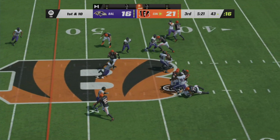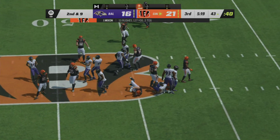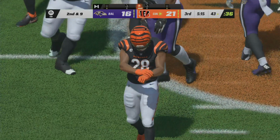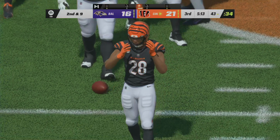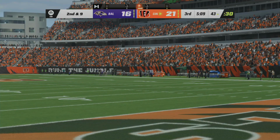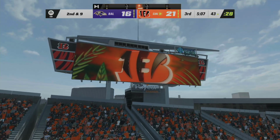Burrow going to give this to Mixon. Just a yard on the pickup there, and it'll bring up a 2nd and 9. That felt like a trap because it looked to me like the opposing front was on that play from the get-go. They had everyone crashing the ball carrier before he even made the line, and they hold him to just a yard.